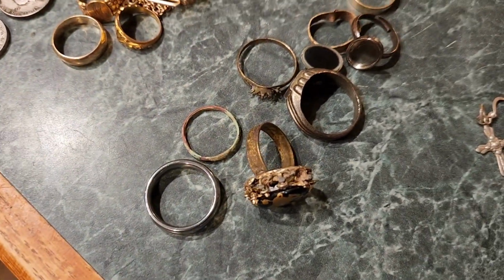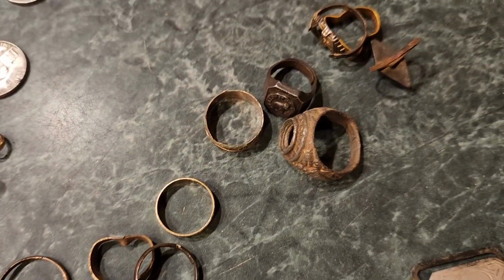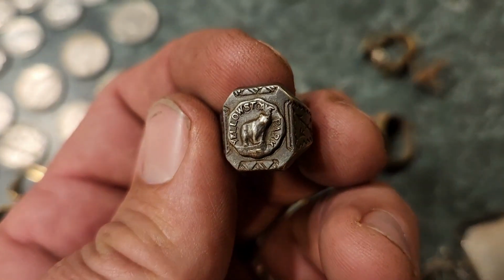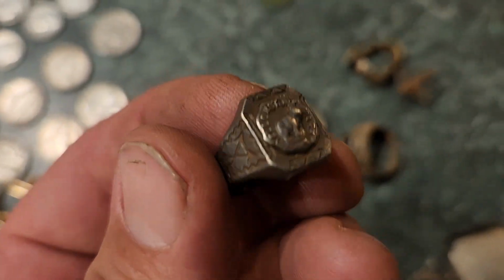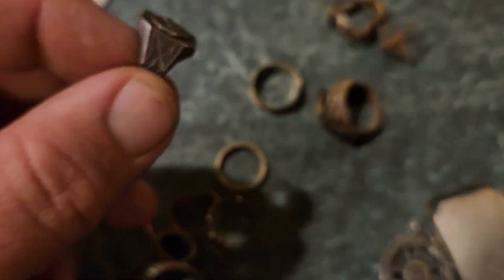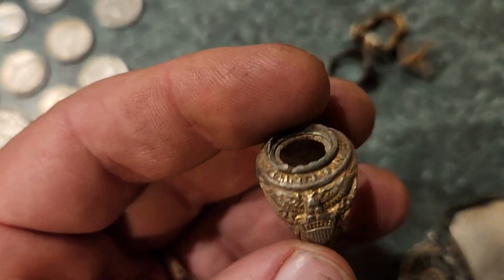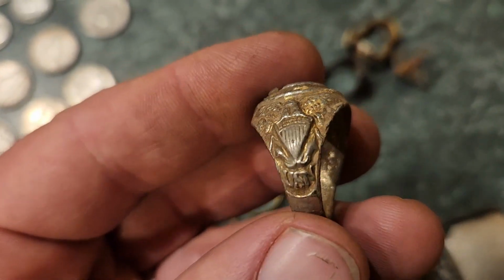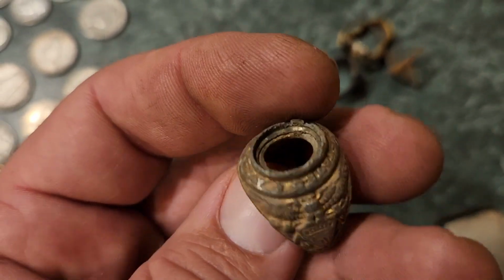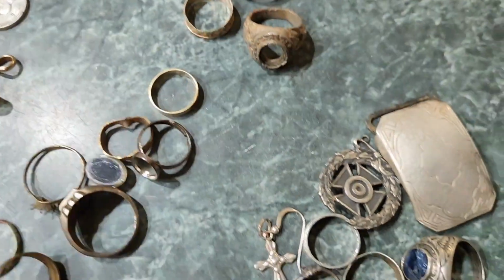Got all these junker rings. Actually, I can't call them junker rings because a couple of them are actually really cool. This one came out of the water. And I don't have any way to record in the water, but this is a Yellowstone Park souvenir ring. Got arrows on it. Really cool. Then this one will be on an upcoming video too. This is a US Navy ring. It's in tough shape, but it's still cool.